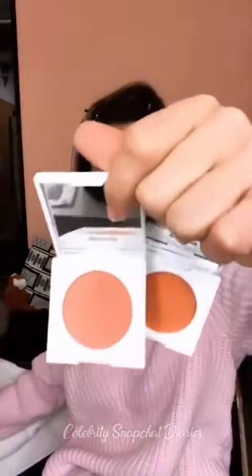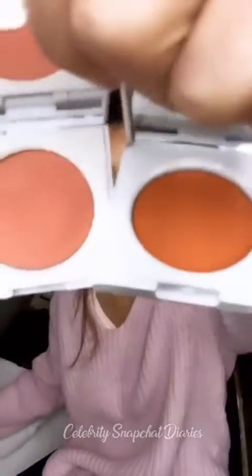Guys, what do you think? Should we do coral or pink for blush? What do you think? Coral or pink? They're both so pretty. Come on, guys. Coral or pink? Which one? Any answers? Anyone at all?